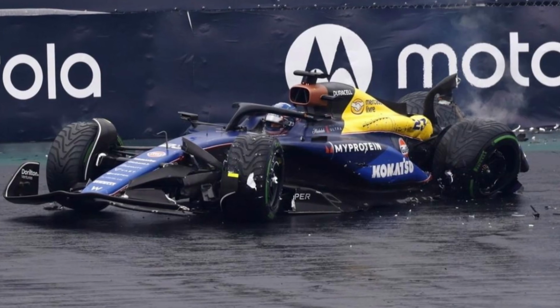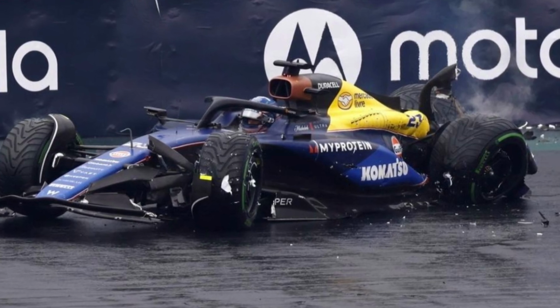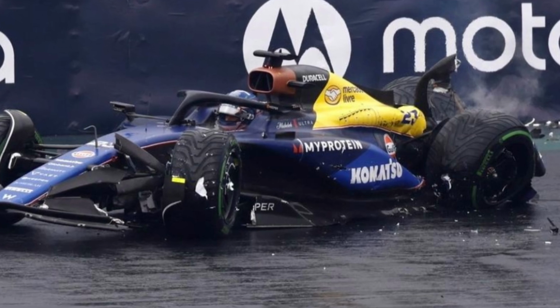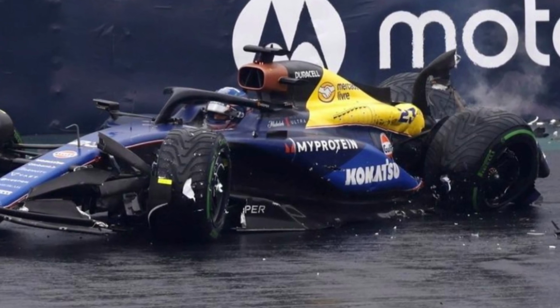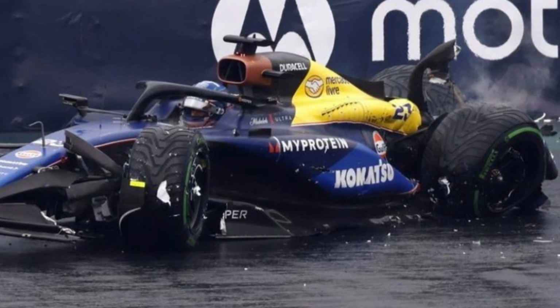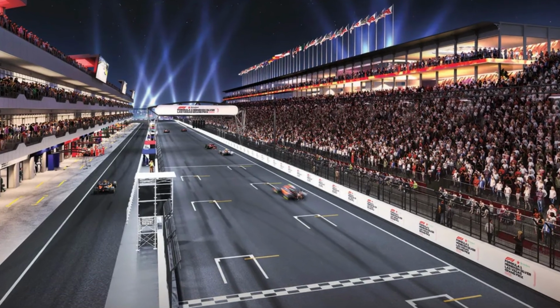The budget cap hasn't just affected Red Bull. Other teams, like Williams, have also struggled with it. Williams recently had to repair damaged parts instead of making new ones after a series of crashes. This shows how the budget cap has made it harder for all teams to react to problems. The Las Vegas track is also tough on tires.